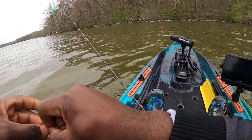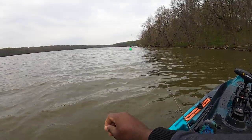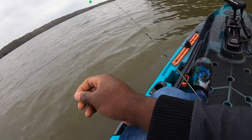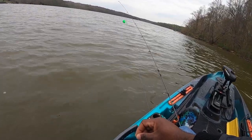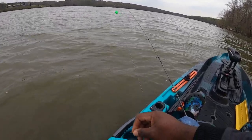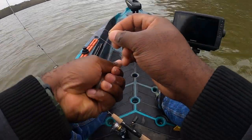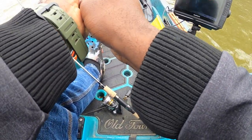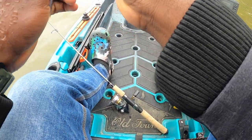So talking to people over here, most of them said using live minnows right now is gonna be your best option to catching something over here today. So good that we bought some live minnows today. Just grab one out of the cooler. Uh-oh. Come on, buddy.